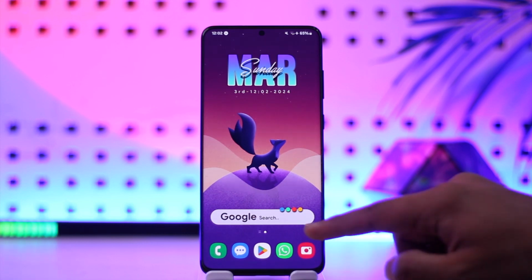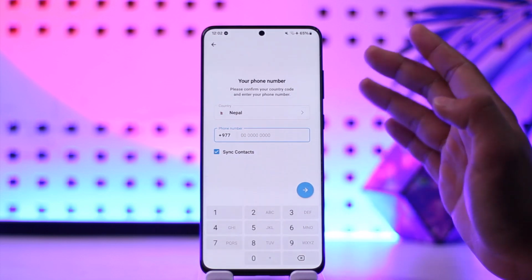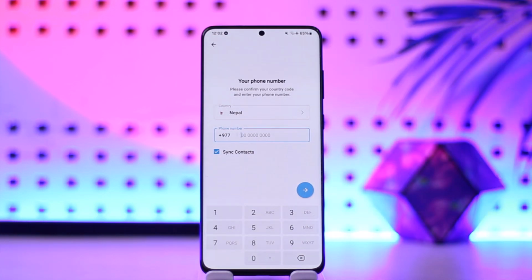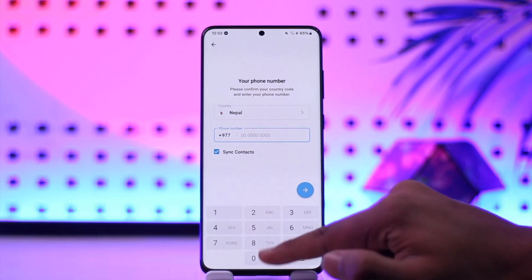Now, if you're not able to send SMS on Telegram, maybe you've been trying to log into your account. The reason it will say unable to send SMS is because you have been trying too many times, and that is why Telegram will restrict your ability for a while. Now, do not try from the same page over and over again.